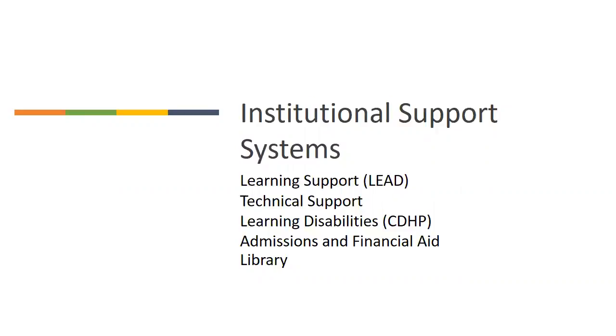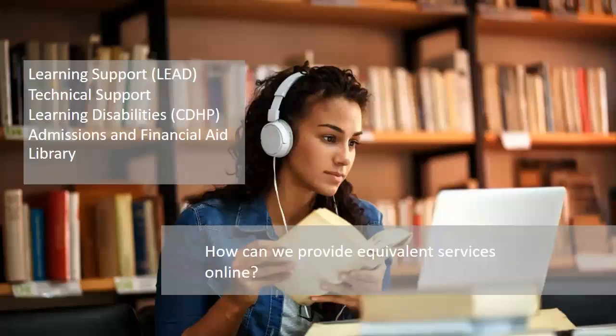Institutional support systems. So we have these support systems, which I've listed here, and the key challenge is trying to figure out how we can provide equivalent services to those online students. It requires interfacing with these specific organizations at WesternU, but we want to make sure that we are providing all these services to our online population as well. And with that, it's 10:15.